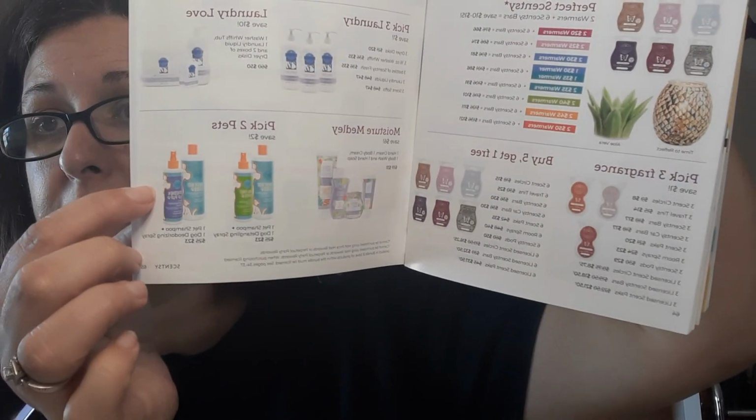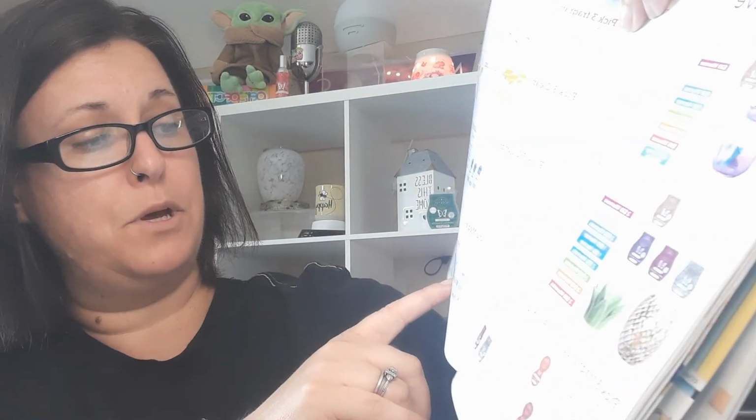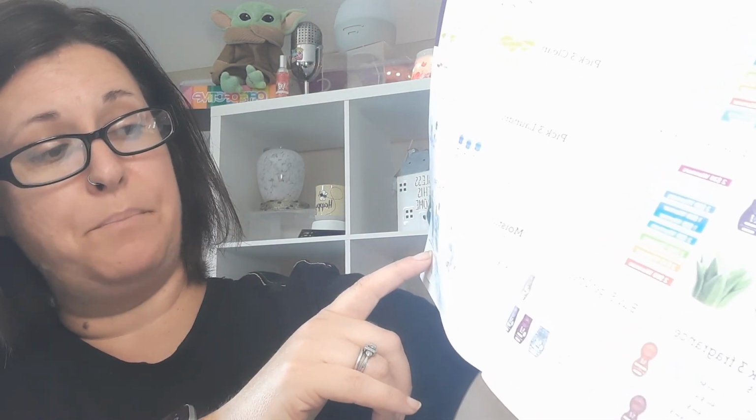I don't know about you, but I love all of Scentsy's cleaning line products, so I will get them all. But now this new bundle and save will help you save even more money. And we still have the new Pick Two Pets. You can get two pet products and it saves you $2 each. You can combine a pet shampoo with the dog detangling spray or the pet shampoo with a dog deodorizing spray. Those pet products work fantastic.